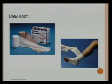And then the Unna boot also is something that could be used for atopic dermatitis. This is what comes in this white gauze, and it's moist, and it's with calamine and zinc oxide, and so you would wrap it on the affected areas, and then you can use like an ACE bandage over it to kind of keep it covered. They haven't done studies with this with atopic dermatitis specifically, but they've done it for other things like venous ulcers, and patients have done really well with it. So it is a tool if we get to that point.